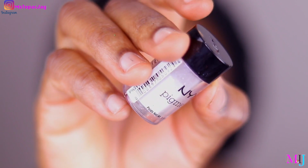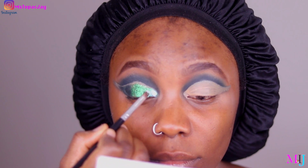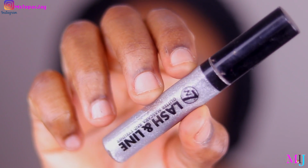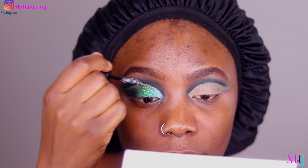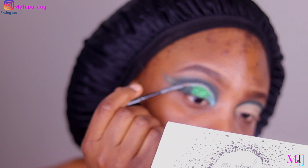So now I'll be using this NYX pigment. I'm going to put the correct shade name and whatnot down below. It's kind of whitish bluish, but predominantly white, and I want to mimic that white in the flag. And then to further mimic the little bit of white in the Nigerian flag, I'll be using the W7 Lash and Line glitter liner.